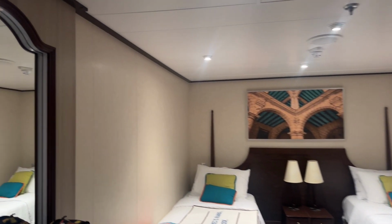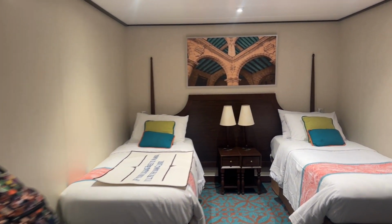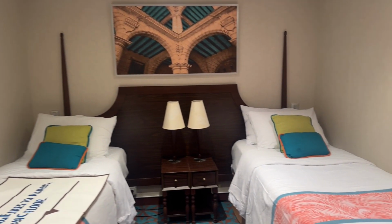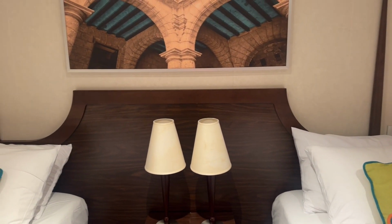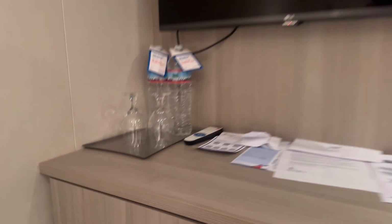All right, so quick walkthrough of the boys' room. It's almost identical to the setup we had on the Mardi Gras. They have an interior room set up obviously for two twin beds. Again, you could get this room with one king in which they push them together and put the nightstands on either side. Little desk for some work. They got the TV there. Their fridge is down here.